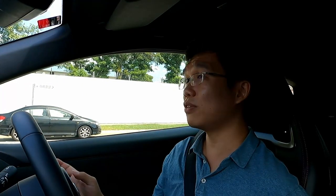So the GR Yaris here is, I would say, the expression of a new ethos from Toyota, whereby Toyota wants to show us that they are taking driving fun seriously again, and that there is still more to come. So even though right now they've sold out the GR Yaris, you can look forward to more enthusiast-oriented products from Toyota again in the future, not just in international markets, but locally here in Malaysia as well.